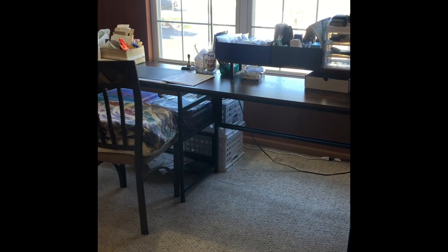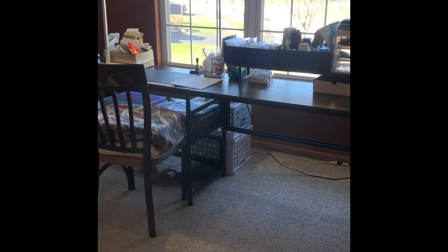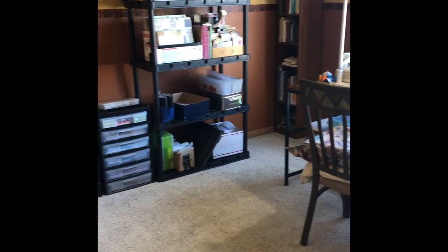I forgot to point out, I've got that lamp on above my work area. I've got those on milk crates. Yeah, I'm happy how it turned out. I'm sure I'm going to be tweaking it and getting some stuff.